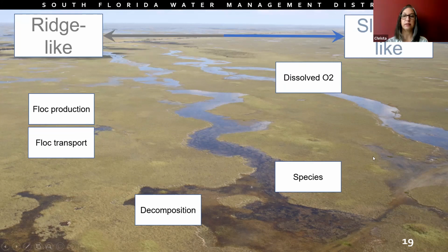The species actually reacted fairly quickly because the ridges in this area weren't super thick. There were still some crinum lilies in there, and some others ecologically, so the species were able to recover pretty quickly, and it was more slough-like. And the decomposition, as of the time we were looking at it, was in between ridge and slough decomposition rates.